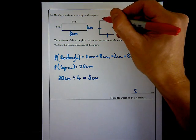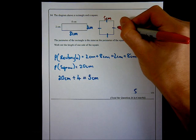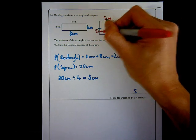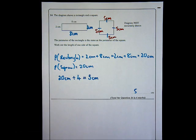Now if you want to check, you can of course write down 5 centimeters, 5 centimeters all the way around, and just confirm that those 4 do add up to 20, and they do.